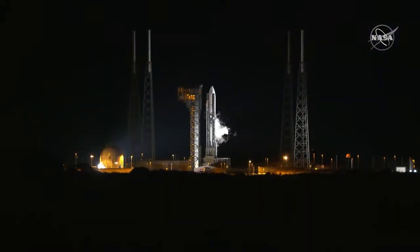We are just 34 minutes away from launching this Atlas V rocket you see right there on your screen. On board are several payloads, including NASA technology that could revolutionize how we communicate to and from space. Thank you for joining me for today's live launch coverage of NASA's Laser Communications Relay Demonstration, or LCRD. I'm Megan Cruz, and I'm joining you live from NASA's Kennedy Space Center in Florida.